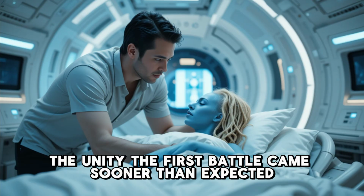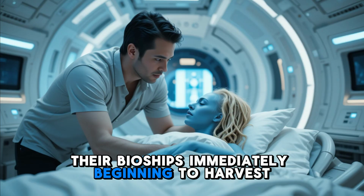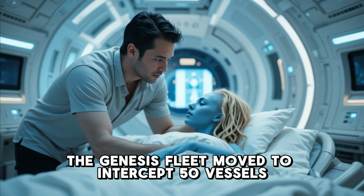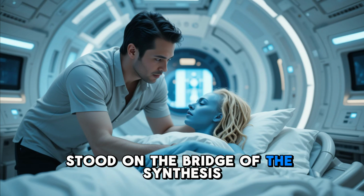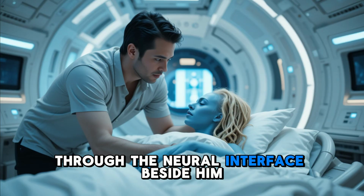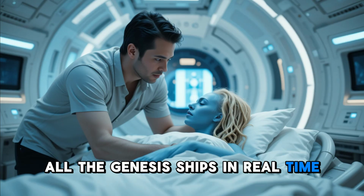The Unity. The first battle came sooner than expected. A Devourer scout fleet dropped out of hyperspace at the edge of the Sol system, their bioships immediately beginning to harvest the outer asteroid belt. The Genesis fleet moved to intercept, 50 vessels against over 200 alien ships. Admiral Marcus Kane stood on the bridge of the Synthesis, feeling the ship's living hull respond to his thoughts through the neural interface. Beside him, Kira monitored the biocrystalline networks that connected all the Genesis ships in real time.